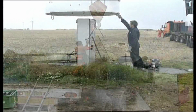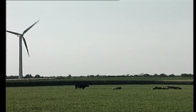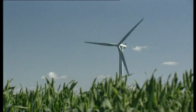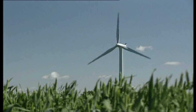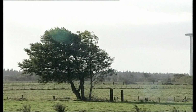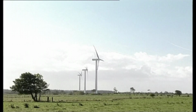But on an average Danish site, the wind turbine will redeliver all the energy used in only 3 months. In its remaining lifetime, the turbine will produce 80 to 100 times as much energy as has been used for its manufacture, without polluting and without draining the global resources. From an ecological point of view, wind turbines are a very good deal.